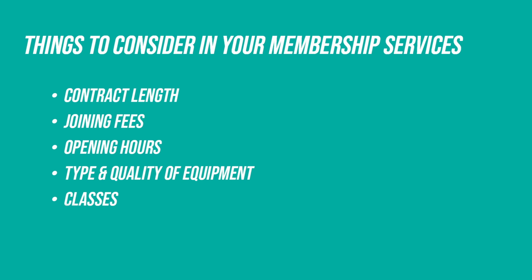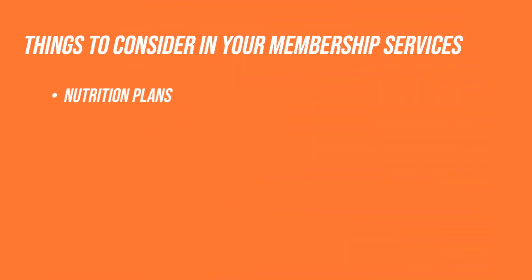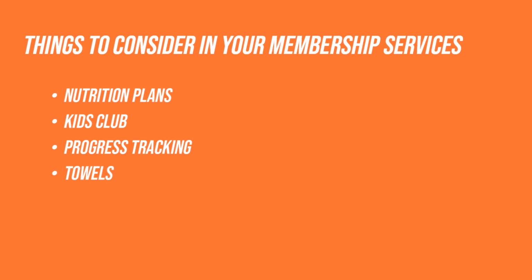Classes. How many classes per week and how specialized are those classes going to be? Personal training. Are you going to offer PT sessions as part of your membership? Nutrition plans. Are you going to offer nutrition guidance to any of your members? Kids club. Can kids access the gym at certain times with a member? Progress tracking. You could include monthly checks or use progress tracking software which members can access via a member login. Towels. Do members need to bring their own towel?